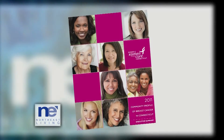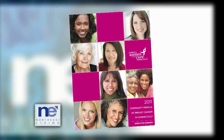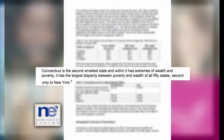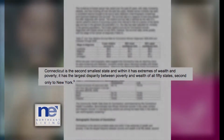proper resources in place. Komen, Connecticut recently released this community profile of breast cancer in our area. According to the study, Connecticut is the second smallest state, yet it has the largest disparity between poverty and wealth of all 50 states, second only to New York. We agreed that there was clearly racial and ethnic health disparities that were impacting the women of Connecticut.